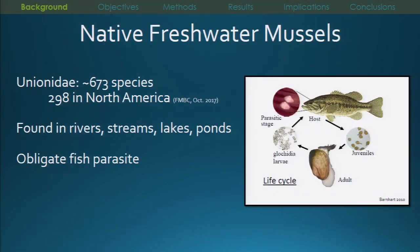So I'll just begin by indoctrinating you all into the world of our native freshwater mussel fauna, if you're not familiar. These mussels are in the family Unionidae. They are spread worldwide, and there are nearly 700 species. And as of the most recent taxonomic revision published last month in Freshwater Mollusk Biology and Conservation, we recognize 298 species in North America. These mussels are found in our rivers, streams, lakes, and ponds, and they are unique among all other bivalves in that they are an obligate fish parasite.